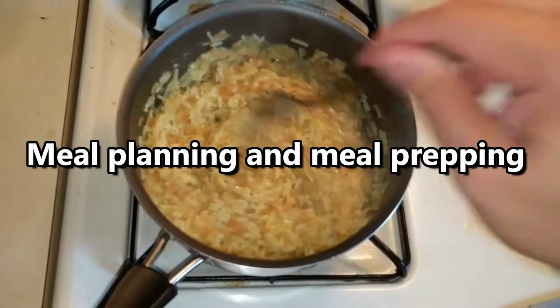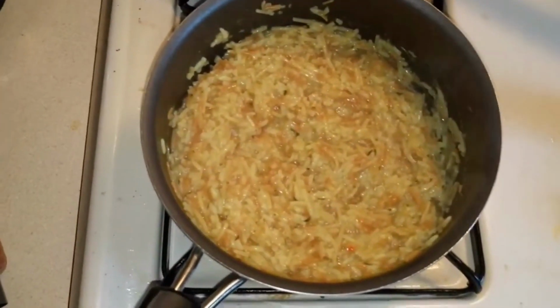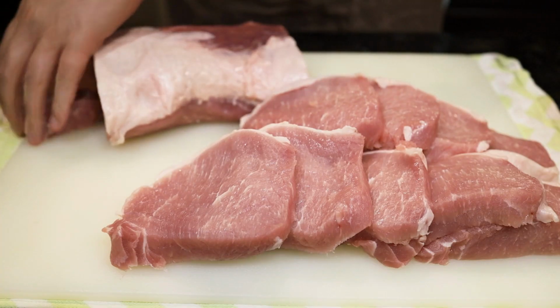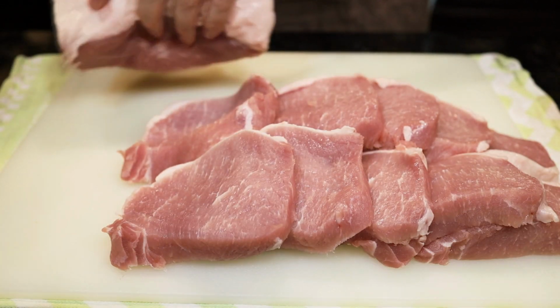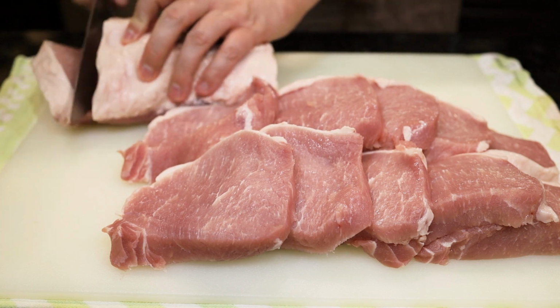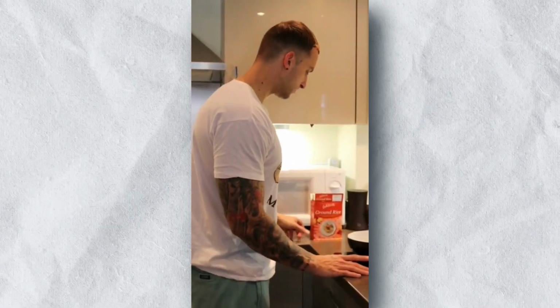Meal planning and meal prepping. Meal planning and meal prepping are 2 great ways to ensure that you're getting the nutrients you need to build muscle and get in shape. Meal planning involves planning out your meals for the week in advance. This will help you to make sure that you're eating a balanced diet and that you're not overeating or undereating. Meal prepping involves preparing your meals in advance. This will save you time and effort during the week, and it will also help you to stick to your diet plan.